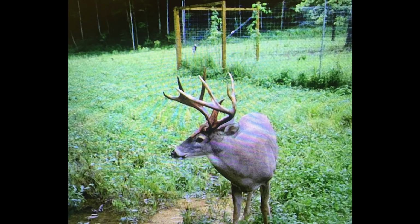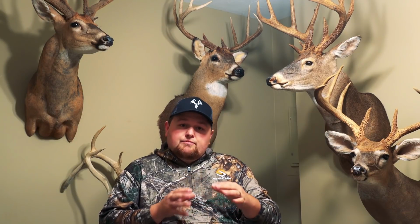I had the buck located, and now I needed to hone in on him to see which bedding area he was using. So Marky 10 is finally getting narrowed down some. I feel like I know enough in the area from the bedding areas to know that he's coming from 1 or 2 bedding areas on this intersection on this ridge. And we're closing in on season. We're dealing with about 10 days here.